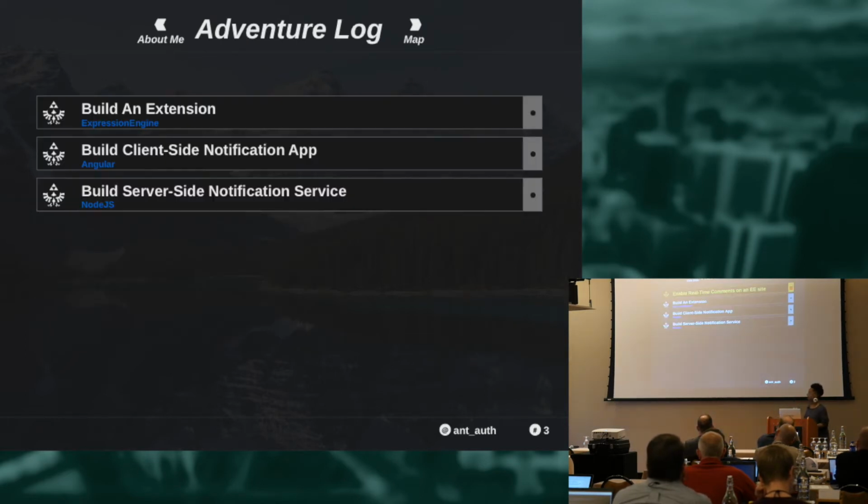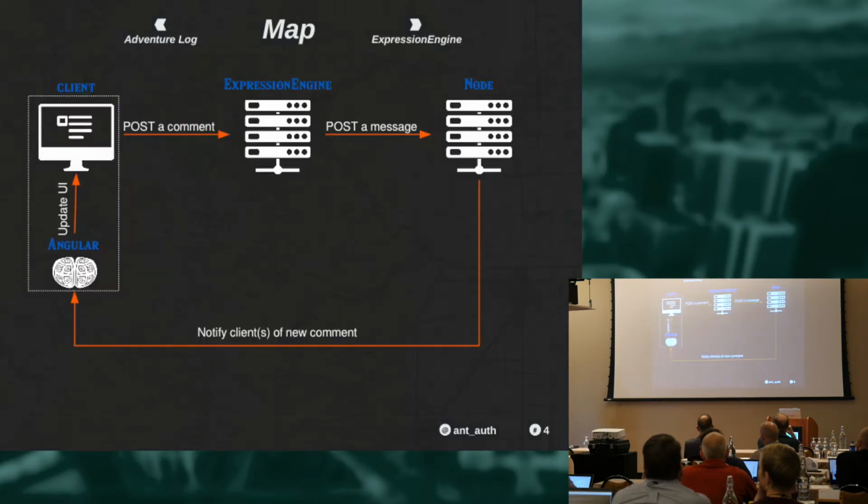OK. All right. So here's our adventure for today. Our goal is going to be to enable real-time comments on an Expression Engine site. In order to unlock this particular goal, we have 3 things that we need to do. We need to build an extension in Expression Engine. We need to build a client-side notification app in Angular. And we also need to build a server-side notification service in Node. So we're going to do all of those things today. I know, right? So let's see what's next.